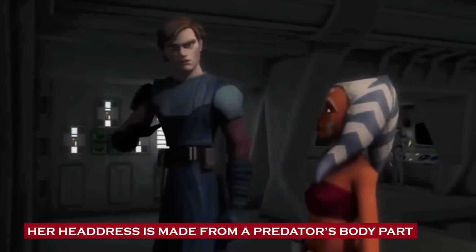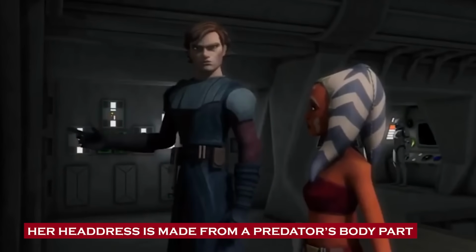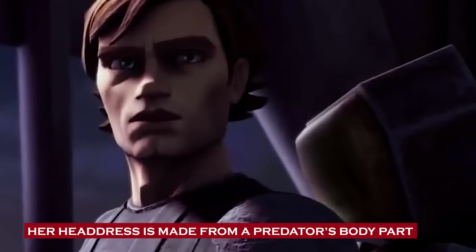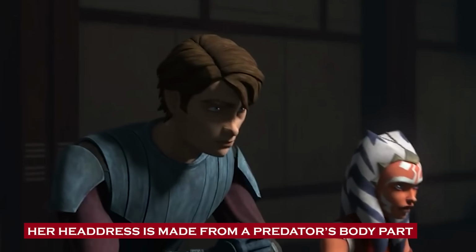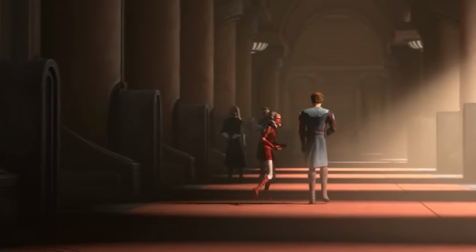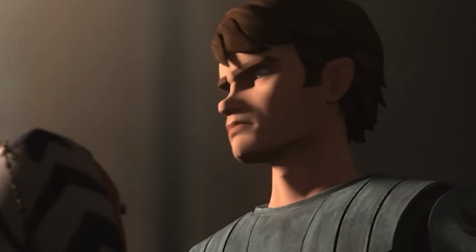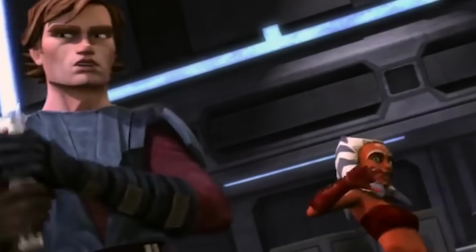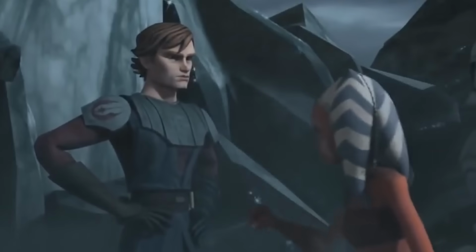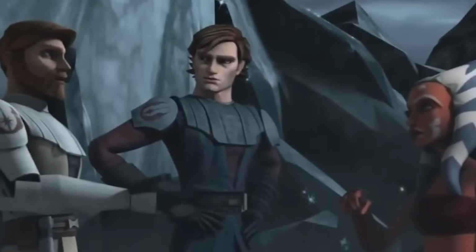Her headdress is made from a predator's body part. Ahsoka Tano's headdress stands as a resounding emblem of her exceptional prowess and heritage. Positioned gracefully upon her forehead, this intricate piece melds seamlessly with her Togruta physiology, draping over her eye patches in a striking display. Crafted from an artful fusion of pearls, metals, and precious stones, its unique narrative threads interweave to create a tapestry of significance.